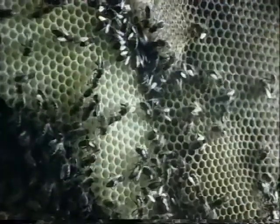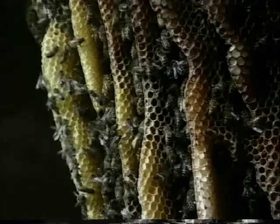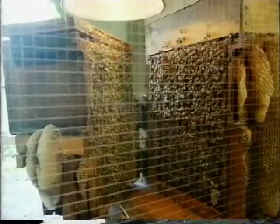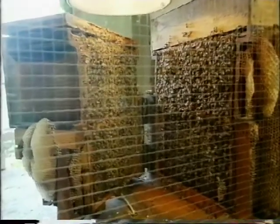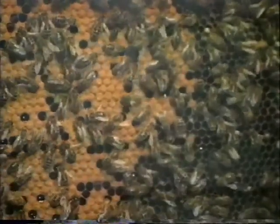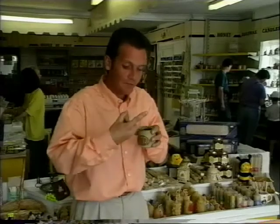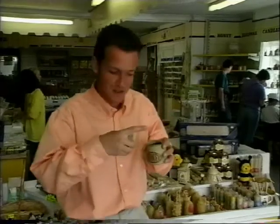Not far from the estate is the country's largest honey farm, with 1,500 hives. Luckily, this glass separates me from some 60,000 bees living here in this comb. It's taken the bees 2 summers to build it, and they use the comb for storing honey and raising their young. And bee products make wonderful souvenirs. If there's any left by the time you get home, that is.